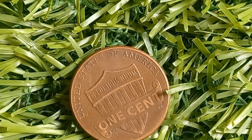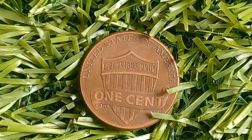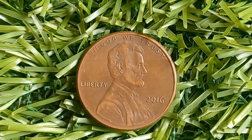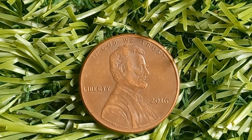While not every 2016 penny is valuable, a small percentage of these coins, especially those in pristine condition or with rare errors, could be worth much more than just a penny. This is why it's always good to pay attention to the coins you come across in change or pocket finds. With some luck and a keen eye, you could discover a coin that might be worth hundreds of dollars simply by knowing what to look for.